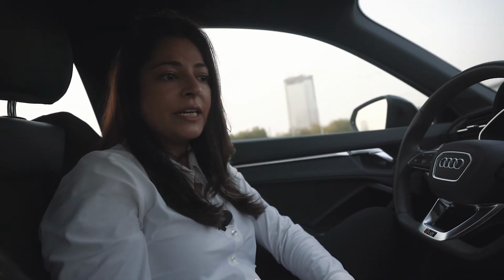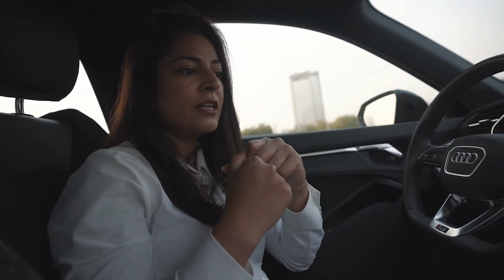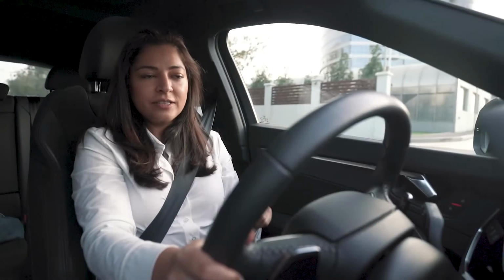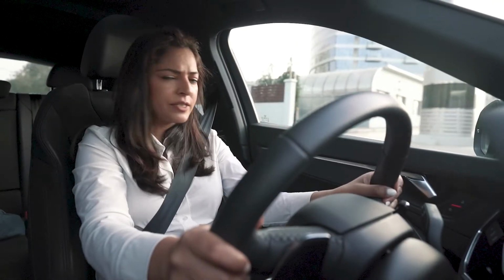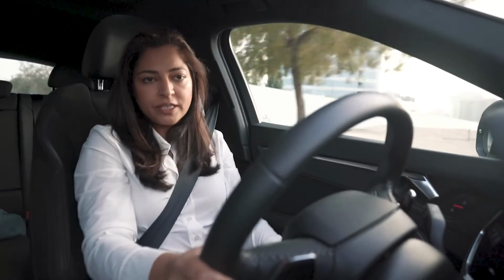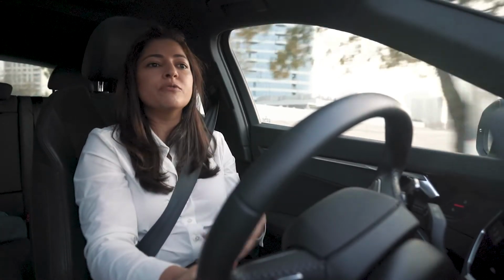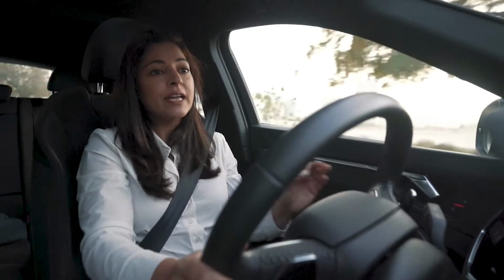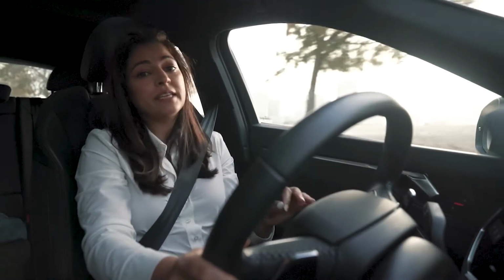So overall, it's an interesting car. It's very premium, very luxurious, and at the same time it also has this feel of sportiness and high performance. The engine is one of the defining characteristics of this car. The 2.5-liter 5-cylinder engine generates 400 horsepower with 480 newton meters of torque, and it takes it from 0 to 100 in a little bit under 4.5 seconds.